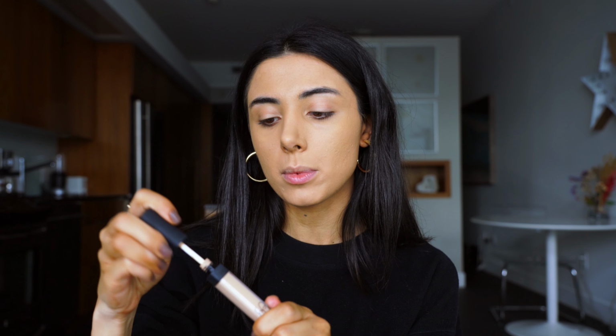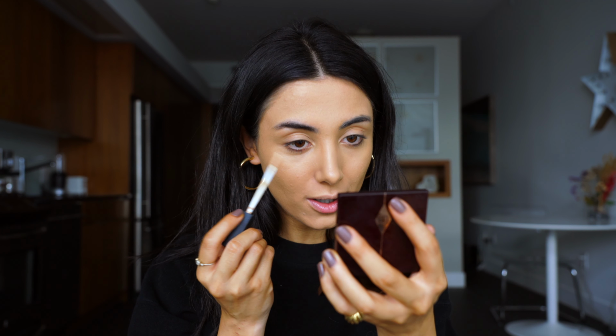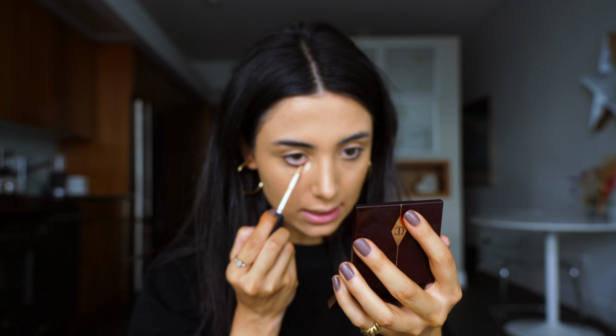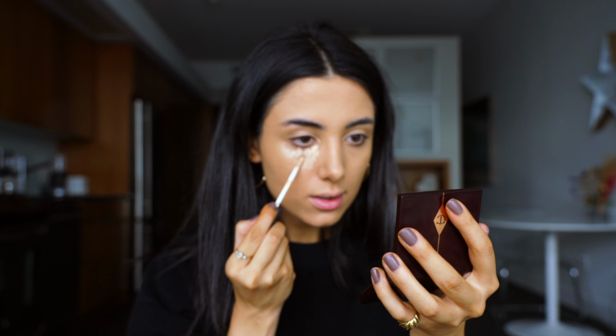Okay, I think we are good for the foundation. Still use the same concealer shade even if I have a bit of a tan. This is the NARS Creamy Concealer in the shade Custard. Such an amazing concealer, absolute favorite for the longest time. And I like to make like a little triangle in the front.